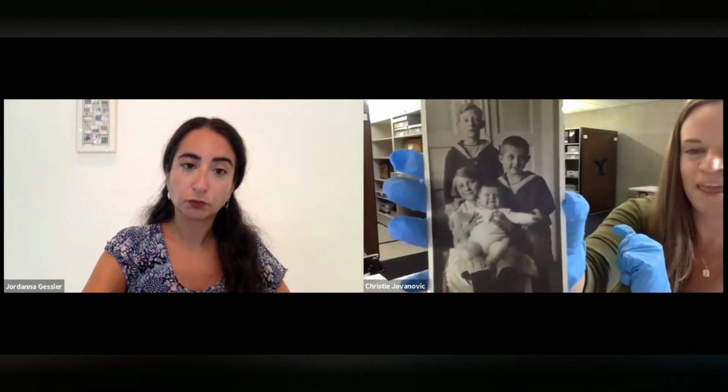And unfortunately, the family was able to get visas with the exception of Kurt, who was, like I said before, the middle brother in this picture, as he had asthma. So he was actually rejected for a visa. And Bernd's father, Eugene, this is a little bit of a closer image of him, was actually born in Poland. So he was also not able to get a US visa because of the quota system, which, Jordanna, I don't know if you want to talk a little bit about that.